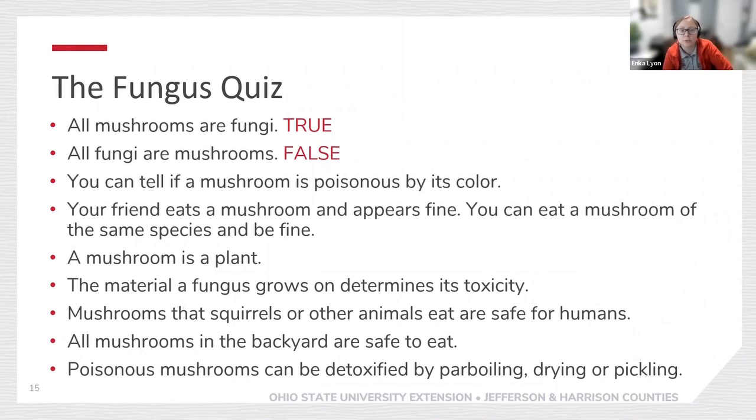You can tell if a mushroom is poisonous by its color. This one is going to be false. A lot of times I get calls from people who say they found a white mushroom in the yard and it must be the meadow mushroom. Not necessarily. There are actually quite a few white mushrooms out there that are quite deadly. So we can't really tell what a mushroom is or if it's edible by its color. And really, when we get into species, there's a lot of color variation even within a species. So we have to be careful.